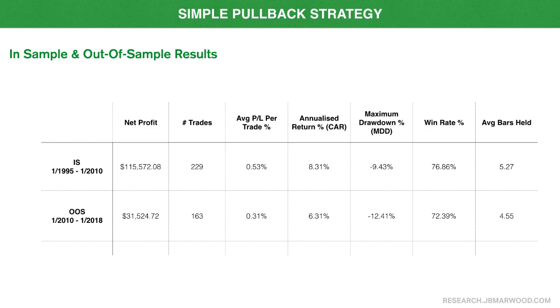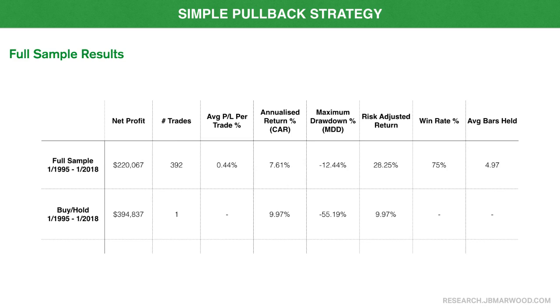So the next thing I did was I ran a full sample test, so on all of the data, and I compared that to buy and hold. So if we now look at the full sample, we've got between January 1995 to January 2018, and we've produced a net profit of $220,000 across 392 trades. Again, P&L per trade of 0.44%, annualized return 7.61%, maximum drawdown minus 12%, win rate 75%, average bars held about 5 bars. So if we now compare that to buy and hold, we have got a lower net profit than buy and hold, and annualized return is also lower than the buy and hold return.